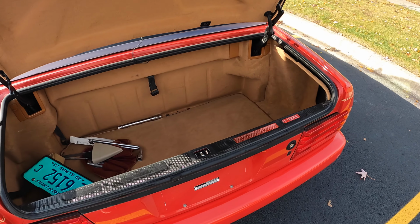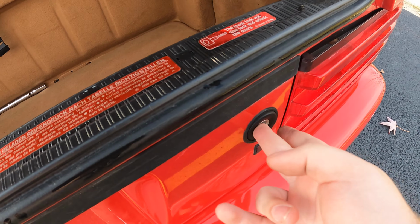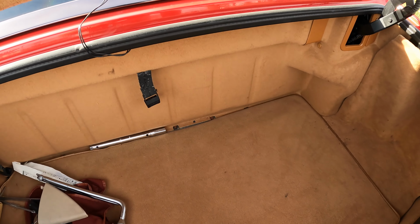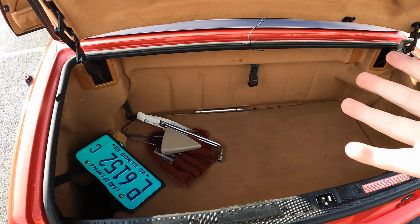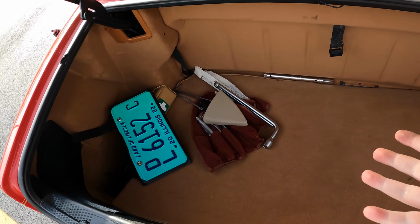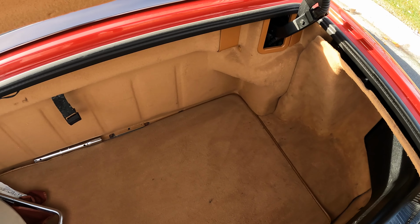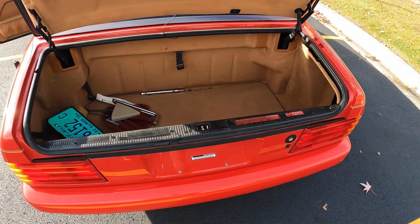So now we're on the back of the 500 SL. You actually hit this in. This is actually a button to pop the trunk. And here it is. Nothing really too crazy, but for having a convertible top, this is actually pretty nice trunk space. You know, comparing it to a Miata or anything else with a power folding top, this is a ton of trunk space. You could fit a golf bag in here or anything of that nature, which is really, really nice.